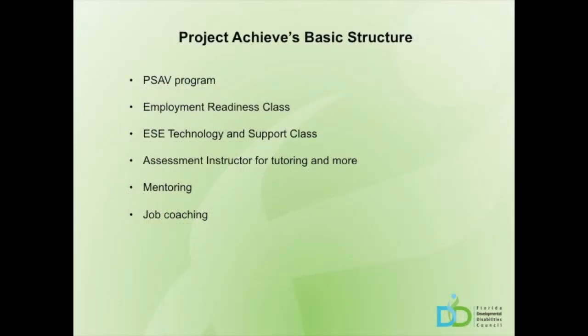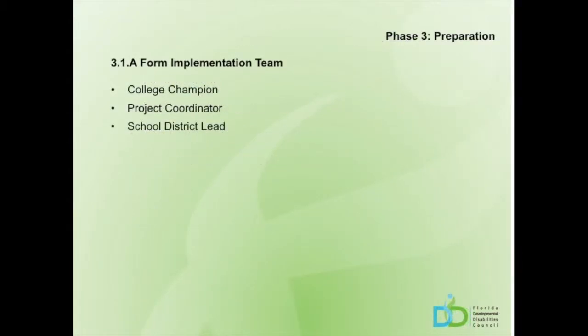Although there are many different ways that an effective support program could be set up, the slides that follow describe procedures based on Project Achieve at FSCJ. Enrollment procedures, funding strategies, student supports, and other elements will be described in detail in this section. Fundamentally, though, the core of the student's college experience is a post-secondary adult vocational program, such as welding or cosmetology. Every other aspect of the program is designed to help students succeed in their PSAV program. The rest of this presentation will refer to a support program based at a college. However, such a program can also be developed at a career and technical education center. Members of the implementation team work together closely to execute the support program once it has been approved.